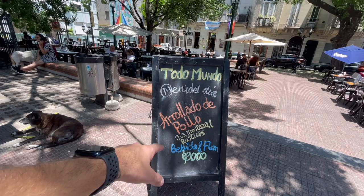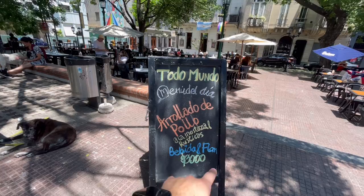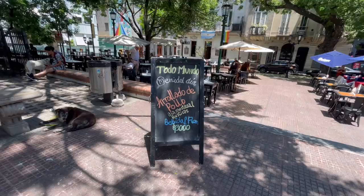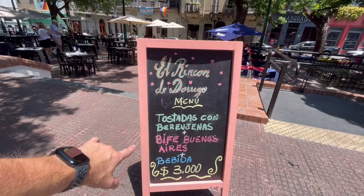For example, you can eat chicken with rustic potatoes, mustard sauce, a drink, a flan for just 3,000 pesos. That's ridiculously cheap. That's about $8, once again, depending on the change you find and when you come. But no matter what, that is extremely, extremely cheap. And in San Telmo, you can actually find a lot of the city's street artists because they like to come here and hang around. And on the weekend, this plaza I'm in right now is full of different flea markets.